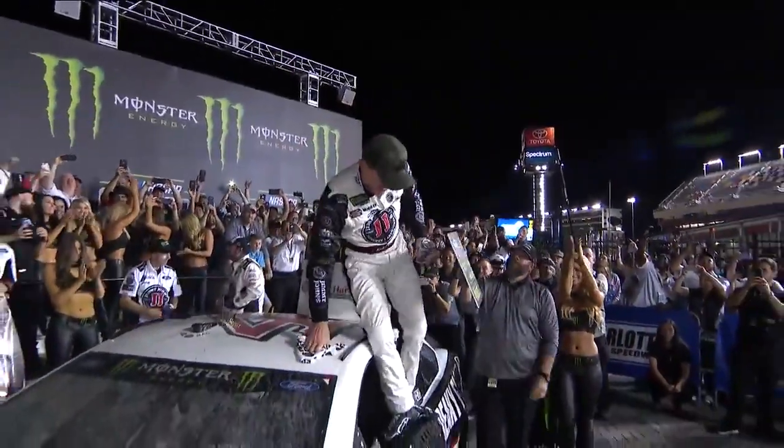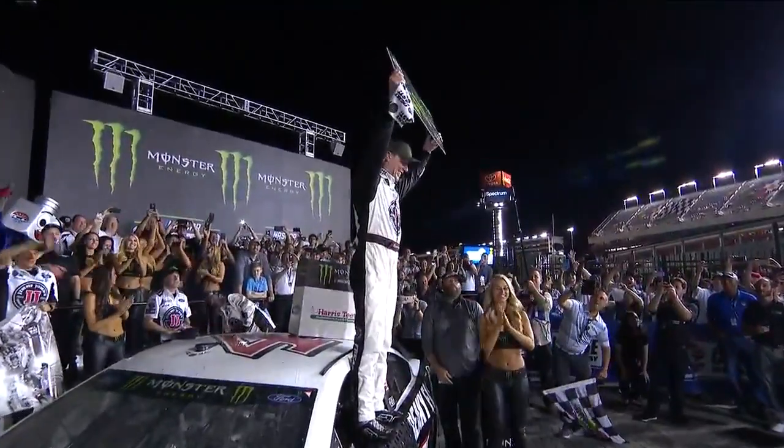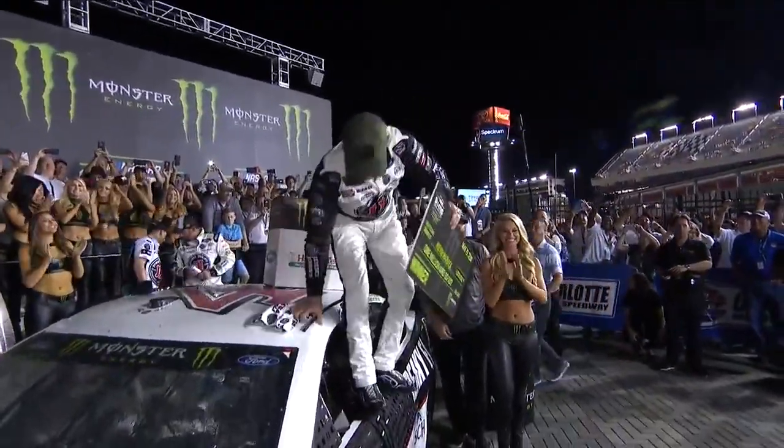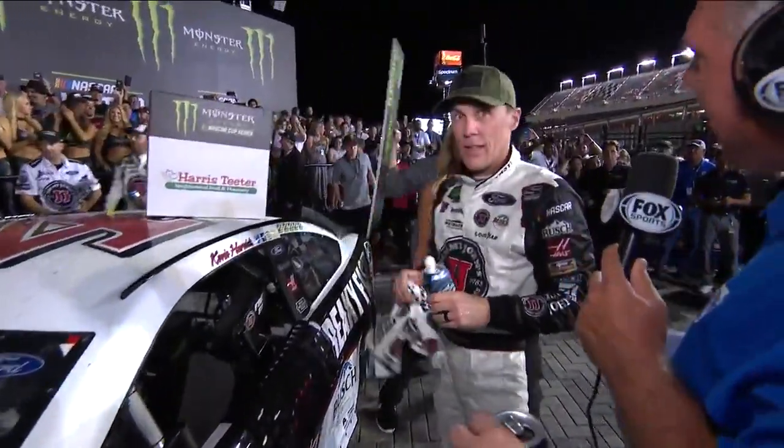Eleven years ago tonight, he took home seven figures. His second All-Star victory, another $1 million payday. And it's a special one, the 50th win for Stewart-Haas Racing. Patented 4-car night. It wasn't easy.